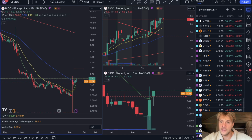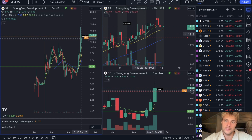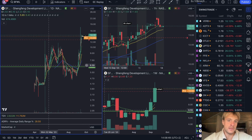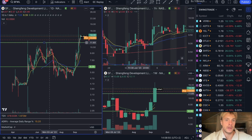Then we have SFWL, which is more of a, this one was tough because I let it slide last week. Now I'm in profits, but I think I'm gonna take some profits in the morning and then raise my stop loss to the actual level, which I should. But it's based on this big picture here on the daily chart. It just broke out of this area.